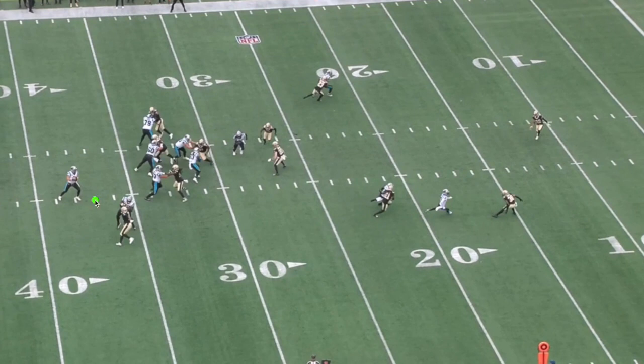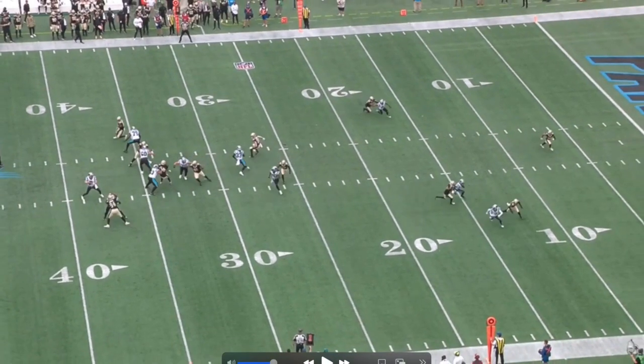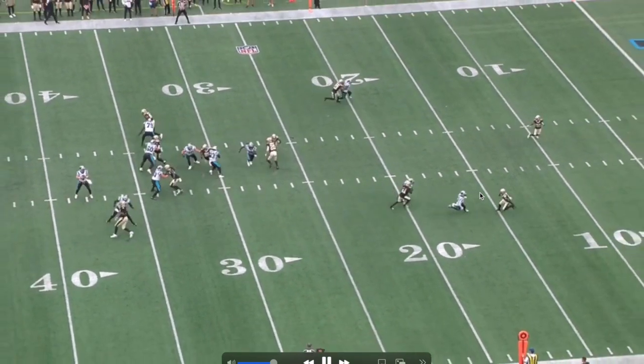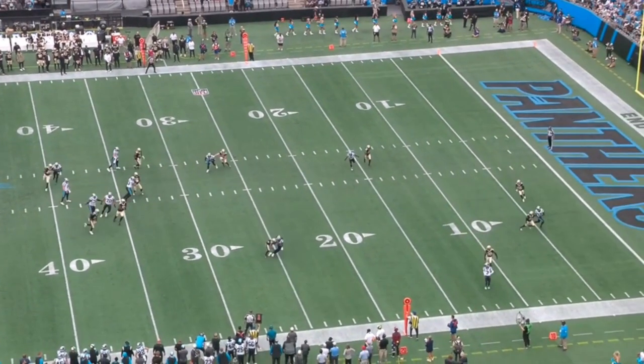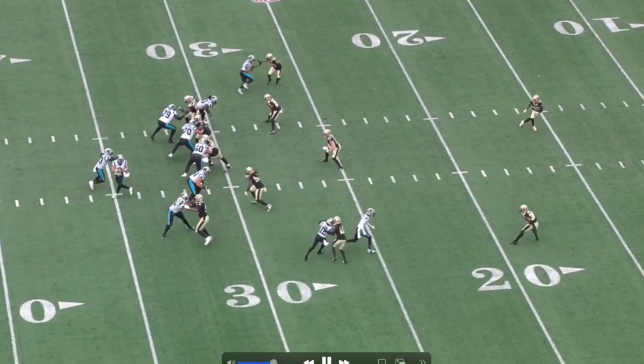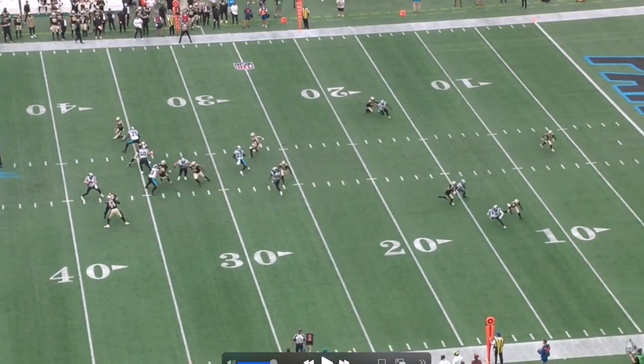And here's what I want you guys to watch. His footwork. He's got Ian Thomas going across. He's going to be wide open right here. I mean wide open. You got to put that ball in front of him. But does Baker ever set his feet? Take a look right here. So like I said before, a pretty far drop back. He just never sets his feet. Never sets his feet. We saw Bryce do that a few times last year. Take a look one more time. He's got Ian Thomas wide open. Put that ball in front of him. But he never sets his feet. He can't put that ball in front of him.